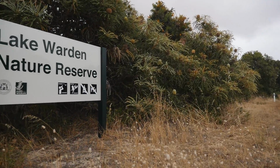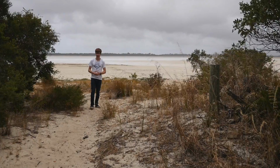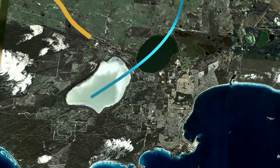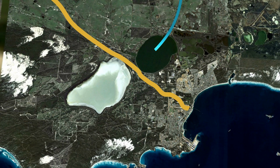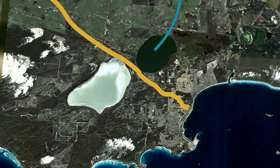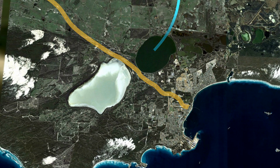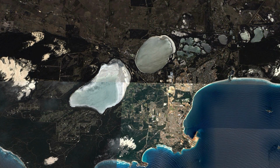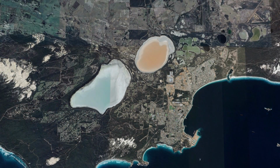Fortunately, there appears to be a correlation between increasing salt content and the emergence of Dunaliella, at least here in Esperance. When the Great Southwest Highway was built in the 1930s, Lake Warden became the new terminus point of the local catchment system. All the salt which once originally flowed into Pink Lake was now being collected in Lake Warden. In 2011, Lake Warden began to change colour, but instead of turning pink, it's become more ochre because of the high level of nutrients in the water.